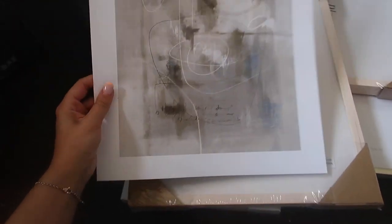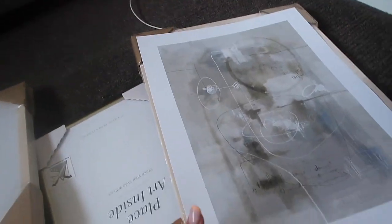So this is one of the prints that I picked up. I just thought the neutral sort of pattern was so cute, especially with this coloured frame. I'm not sure what it's actually supposed to be. It's just like an abstract sort of drawing. I feel like these prints always really stand out to me and I have no idea why because they're so random, but I just really like them.